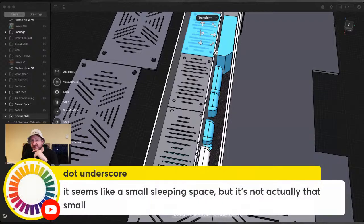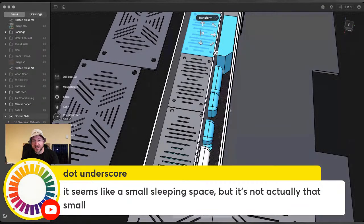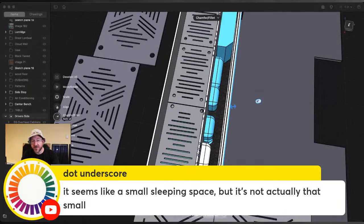Hey, Emery, how's it going? Salt to Paul. Seems like a small sleeping space, but not actually that small. It's not that small. As a matter of fact, it's quite big. I'll show you in a little bit, but it's quite large.